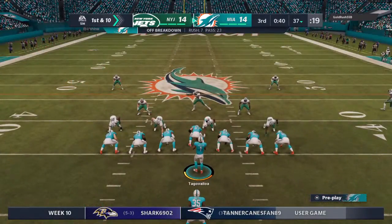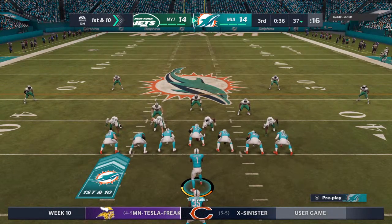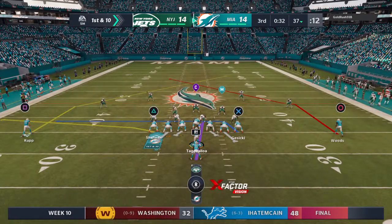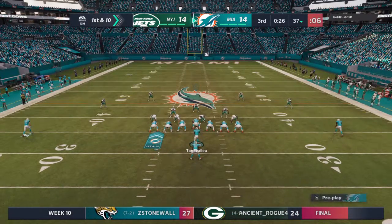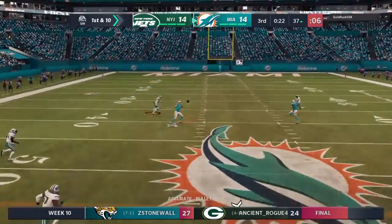Line of scrimmage, the 37 on 1st and 10. 57, Mike, 57. Right here. 57 to Mike. 57 to Mike. Danny. Tua sets up to pass it.